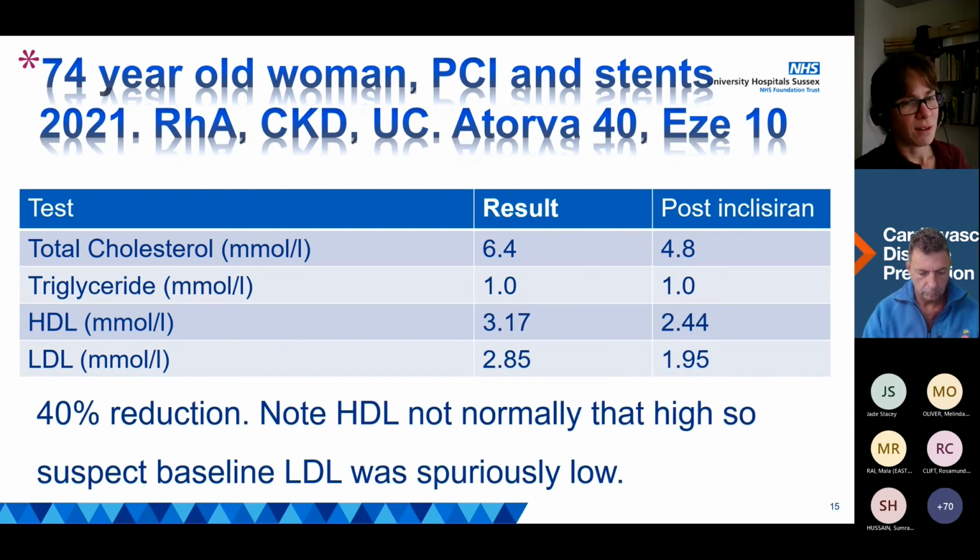Next lady is a 74-year-old lady. She's already had PCI and stents a year ago. She's got some other risk factors. She's got inflammatory diseases, so rheumatoid arthritis. She's also got CKD and ulcerative colitis. She's on atorvastatin 40 milligrams and ezetimibe 10. You could talk about doubling atorva, but that'd be about a 5% extra reduction in LDL, which isn't a lot. If you look at the results that she came with in clinic, her LDL was 2.85, so that is above the 2.6 threshold for Inclisiran. And as you see, post Inclisiran, she's got a 40% reduction.